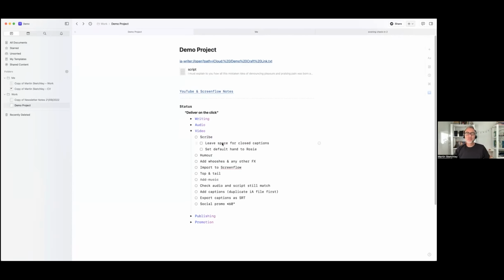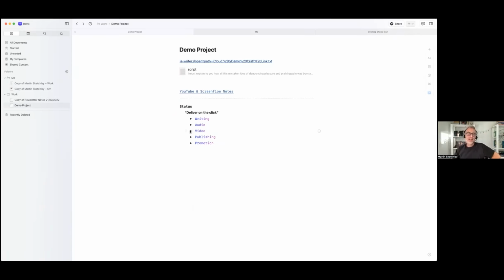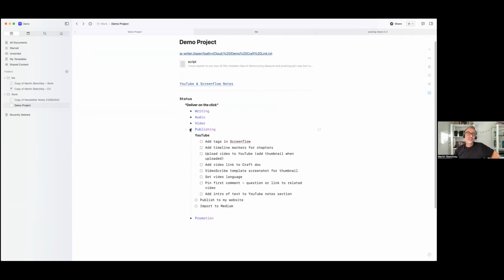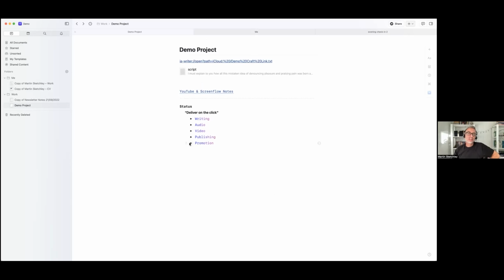But it's important to remember to leave a bit of space for the closed captions. You don't want your animation to be covered up by captions for people who are hard of hearing, or just watching in silence. And then these are notes for when I'm in the final stage of the process.